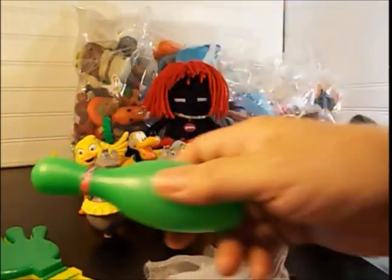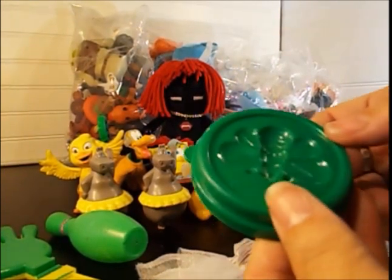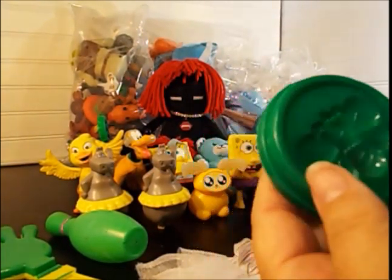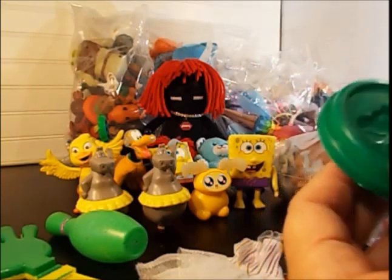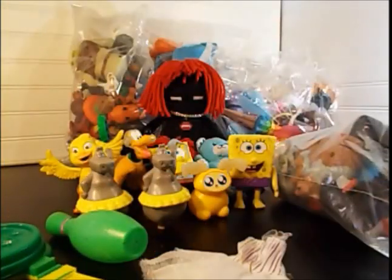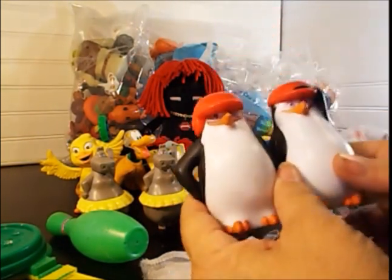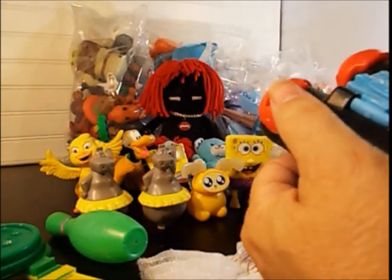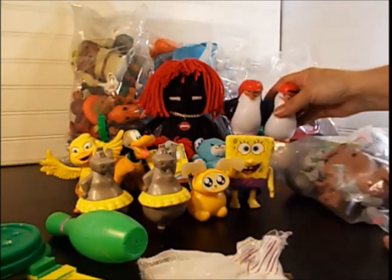Okay, then we got a bowling pin, and a moth looking, butterfly looking thing from Play-Doh. Oh, then we have the penguin binoculars, 2014, McDonald's.